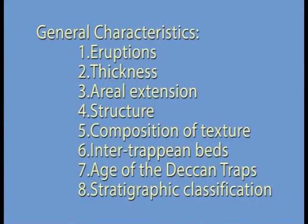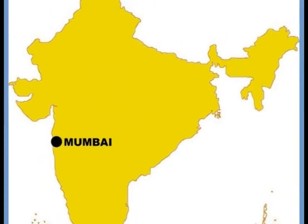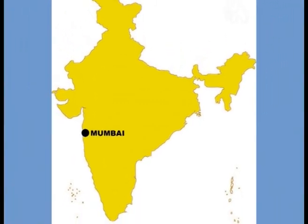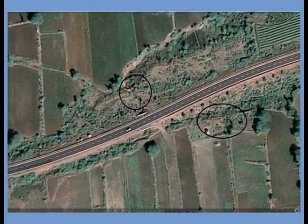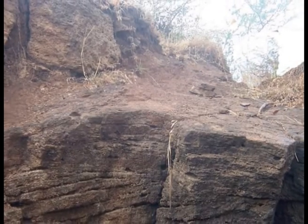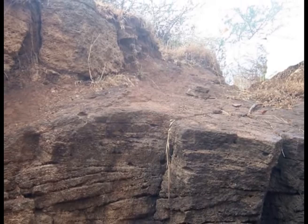Number 2, thickness. The Deccan Trap has the maximum thickness of about 3300 meters along the coast of Mumbai, from where it decreases towards the east. It is about 800 meters in Kutch, 150 meters at Amarkantak and only 60 meters at Belgaum. The individual lava flows on an average have a thickness of about 5 meters, occasionally reaching 15 to 30 meters, and 29 such flows have been identified in a boring near Bhusawal. These are interbedded with sedimentary beds called intertrappean beds.